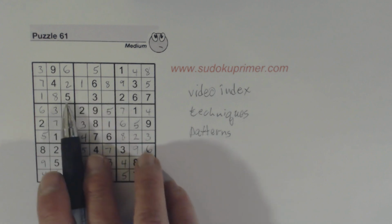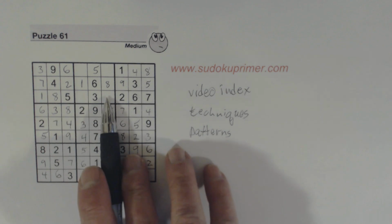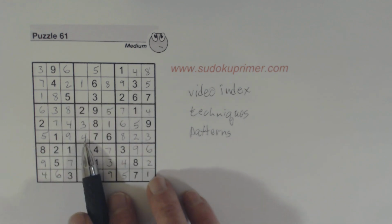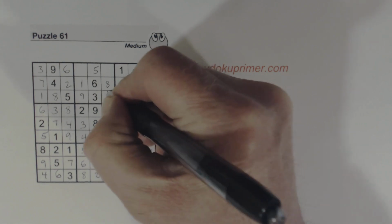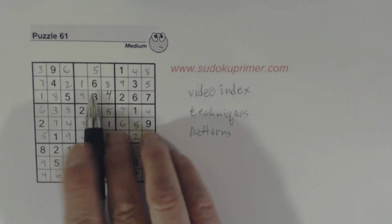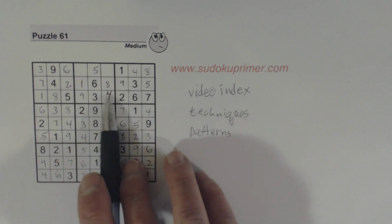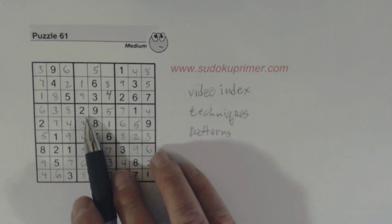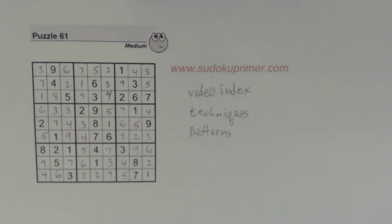Let's see, 1, 2, 3, 4, 5, 6, 7, 8, 9. So these are, oh yeah, these are the 4 and 9 that we found early right at the beginning of the puzzle. We have a 4 here now, so we can fill those numbers in. Oops, it's a 4, not a 7. Alright, now we're only missing 2 cells, 2 and 7. We have a 2 there, so that's a 7 and that's a 2. And that is it.